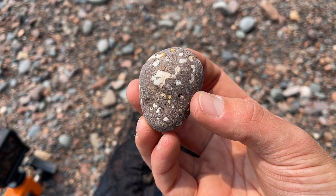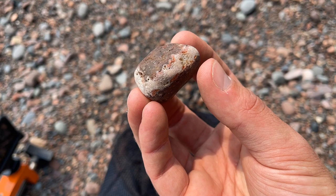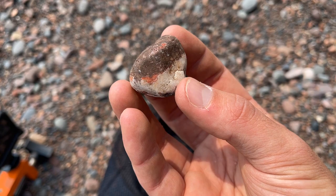Another piece of oolitic jasper. There's a ton of jasper here. So honestly, I'm gonna be looking for jasper all day today because there's so many different varieties here. It's so fun to find. So I'm really hoping to fill this bag up and my backpack full of jasper today.